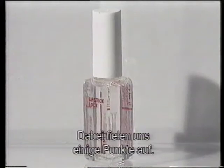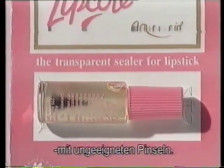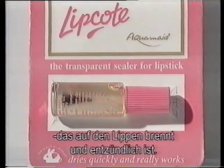Everyone would like their lipstick to last longer. Not only do our customers want their lipsticks to look great, they want them to stay that way. And one of our most frequently requested products is a lipstick sealant, something that you wanted us to develop and add to our range. Well, first of all, we looked at our competitors.